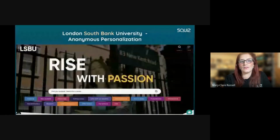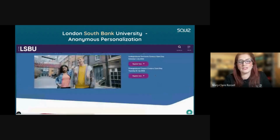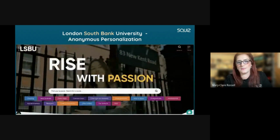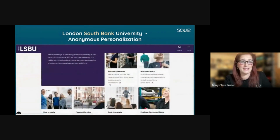London South Bank University leverages anonymous personalisation based on self-selection, self-identification of an interest to direct people quickly to their area of need. By placing course finders front and centre, the London University recorded a 13% student enrolment increase in utilising Squiz DXP.